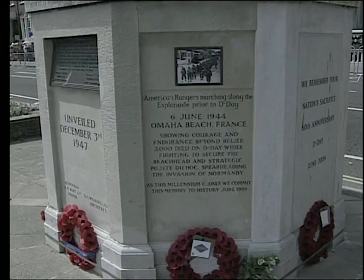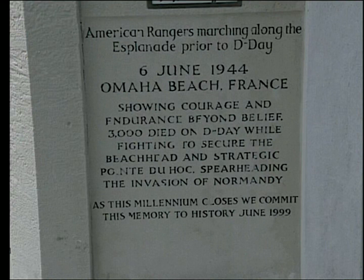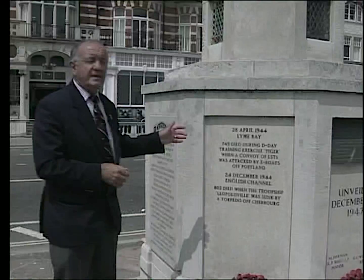This second plaque commemorates the part played by the American Rangers on D-Day on the Pointe du Hoc, a headland between the Omaha and Utah beaches. This plaque commemorates not D-Day activity, but something by the side of D-Day.